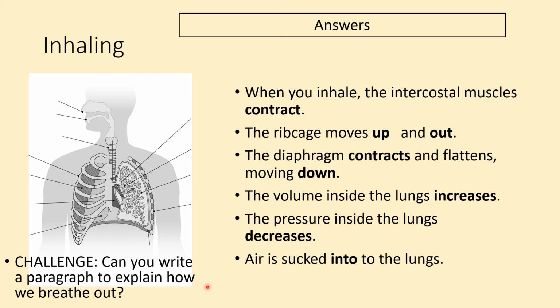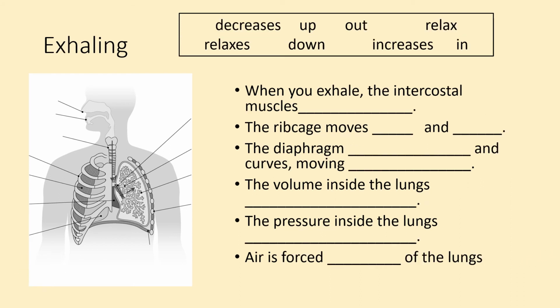So you can have a go at that challenge if you want, of writing a paragraph to explain how we breathe out. But if not, the next slide is going to give you a bit of structure to help you do that. Okay, so here we've got some sentences again and some words in the box again for you to have a go at writing about exhaling. And the next slide is going to be the answers.